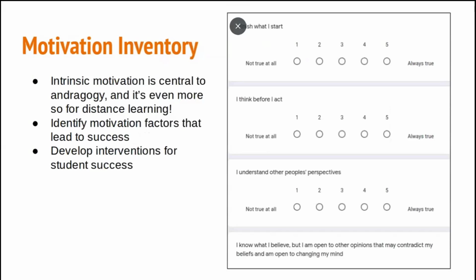We also do a motivation inventory. And this one has been a very interesting one. It kind of targets the learner's level of intrinsic motivation, which is really crucial for adult education, and it's even more so, of course, for distance learning where they're largely self-directed. So it identifies motivation factors that lead to success, and we've been having a fun time looking at the results of these compared to our outcomes. But it also helps us develop interventions. You know, if somebody says, no, I never think before I act, then we know, well, you may need to have some explicit instruction on reading instructions, for example.